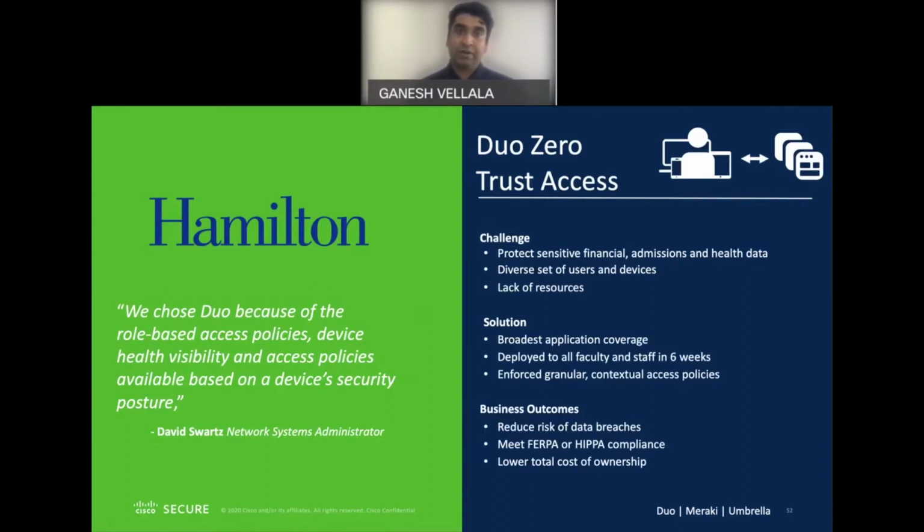So with Duo, they were able to roll the solution out to their entire staff, faculty, and students, over 2,600 users in a matter of 6 weeks, and immediately gain visibility into all the users' devices. And they also reduced friction by implementing flexible authentication policies for different faculty members, mapping those authentication policies based on the sensitivity of the application. For more strict applications, the college requires the users to multi-factor authenticate every single time they access, but for less sensitive applications, users authenticate once a day, and they can gain access without multi-factor authenticating again into that application. So that's a really cool education customer that we have.